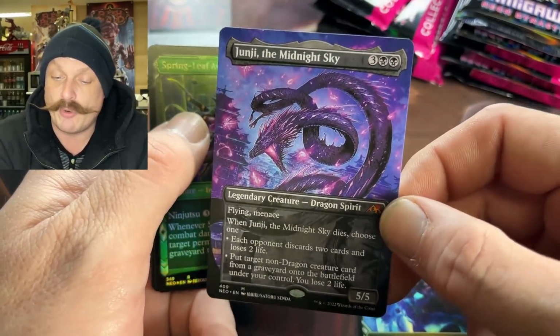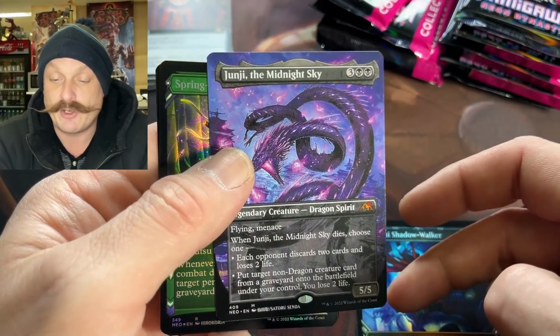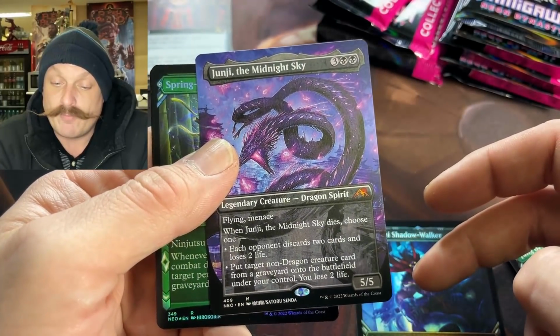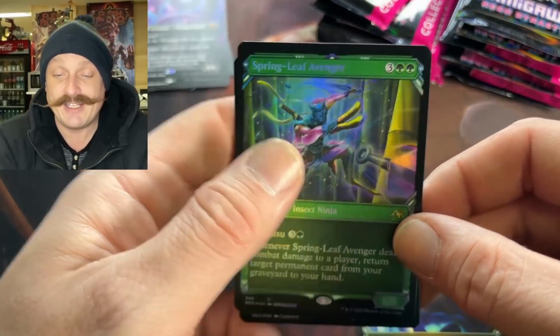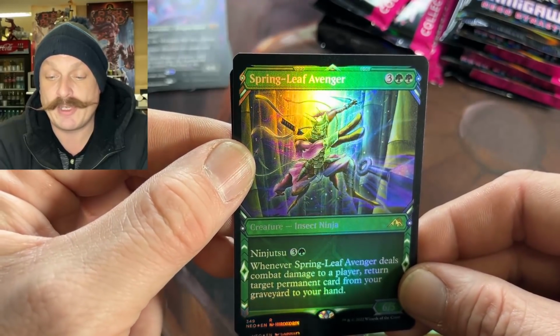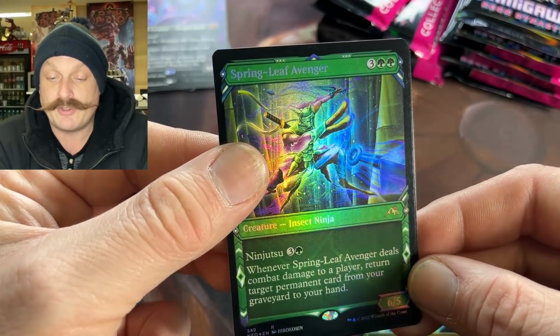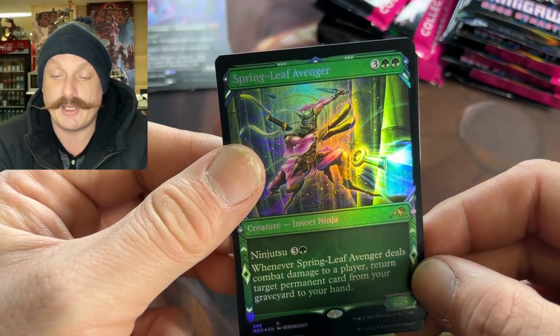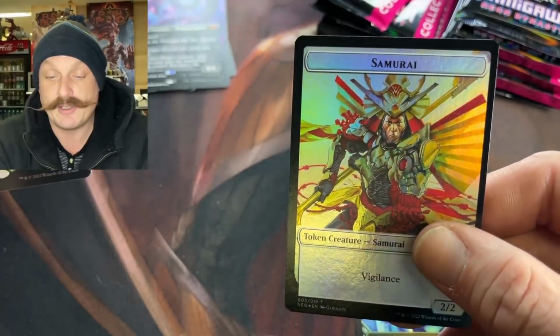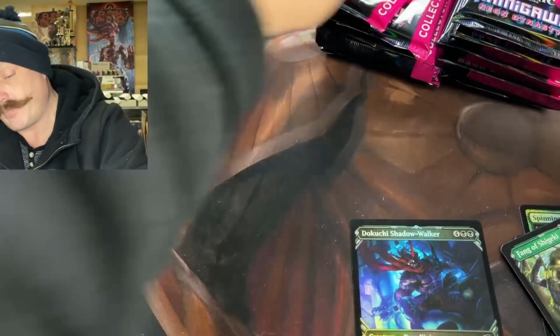In foil? Oh, I can't wait to see what they look like. I think I sold the foil one already. I opened one in pre-selling, put it on the store site. That's very nice. All right, and then we got the Springleaf Avenger. There's the insect. That's the ninja. Samurai frame. Or no, ninja frame. Ninja, sorry, my bad. And Samurai token.